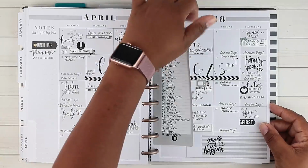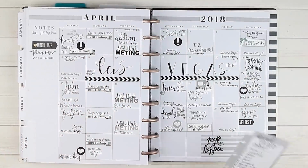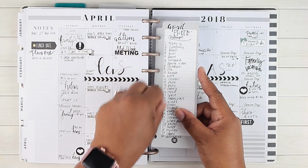And then we went to Las Vegas. My husband and I went to Las Vegas, and that was super awesome. We had a great time. So that was just some highlights from April.